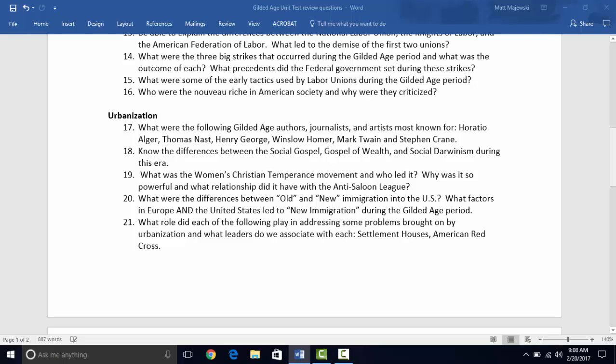All right? 16, who were the nouveau rich in American society and why were they criticized? Again, these were the new, young, wealthy Americans who had gotten their fortunes through some of these new industries. And they flaunted, they showed off, they lived extravagant lives. They were both looked up to and looked down on at the same time.